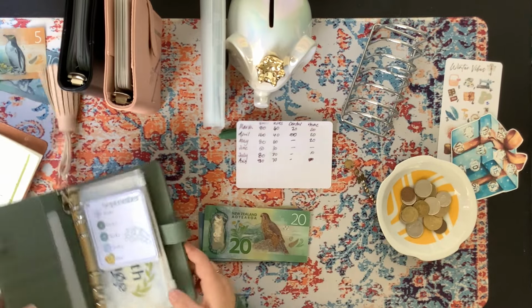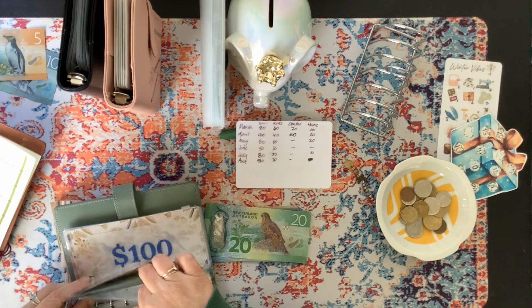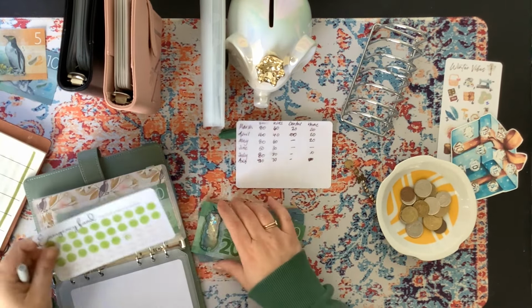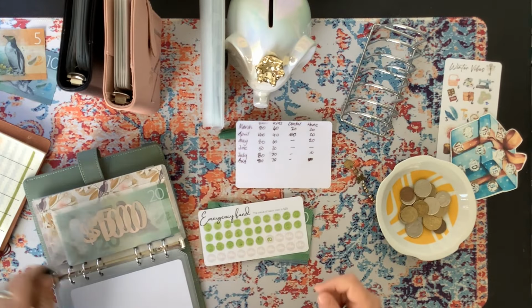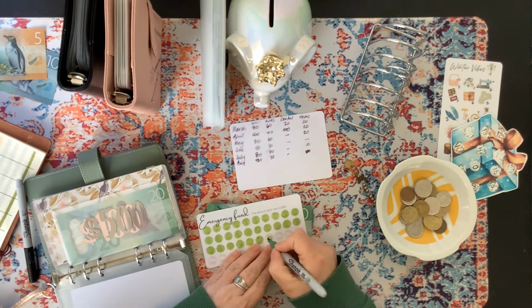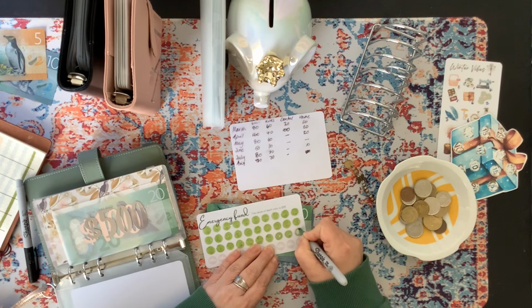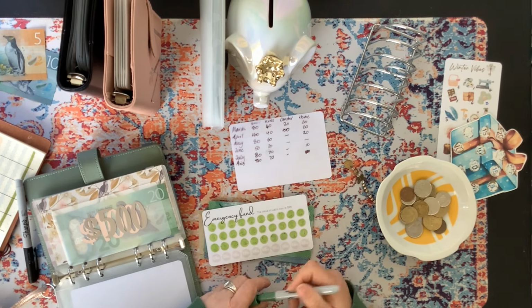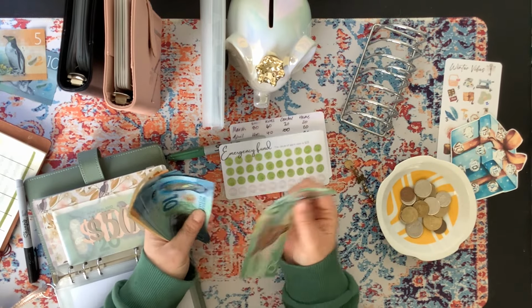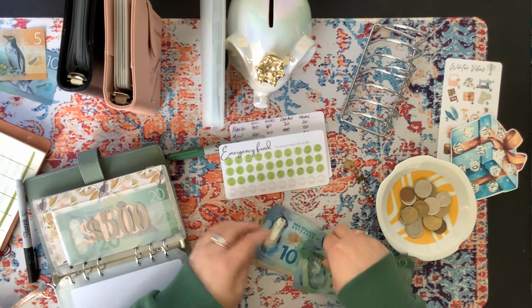So I'm going to be putting $90 into my emergency fund today, which is this one here. And that should take the fund up to $750 in emergency. So let's put the 90 in. 20, 30, 40, 50, 60, 70, 80, 90.